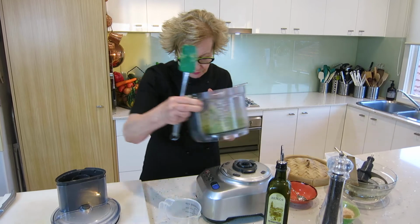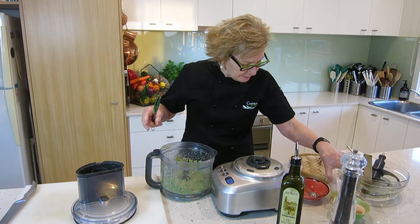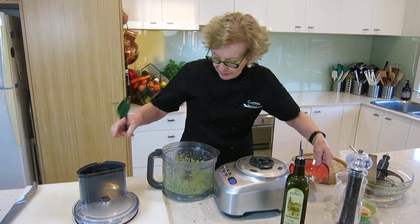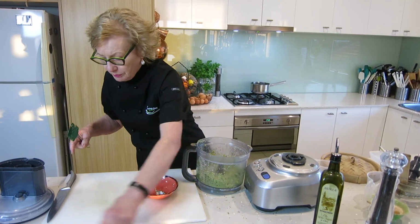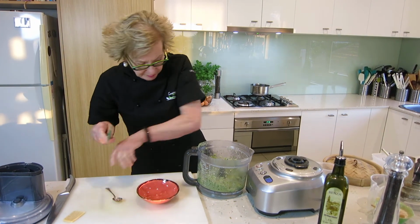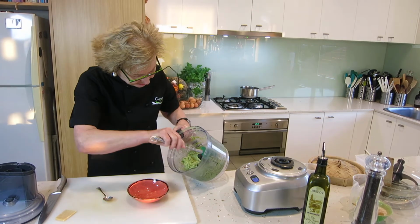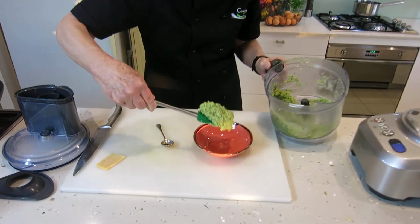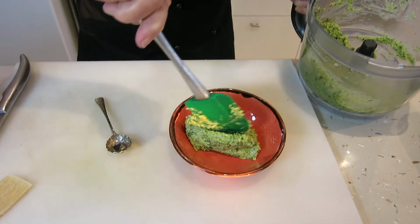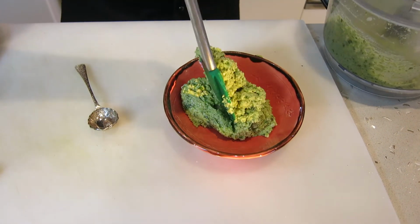So, here we go. We probably used about 90 mils of oil, I'd say. Oh, there's an insert to my lid. Okay. Looks good, doesn't it? So, this is going to be served with our dinner tonight. Oh, over our vegetables.